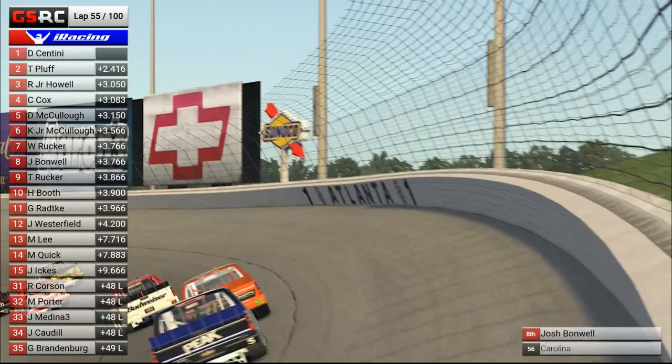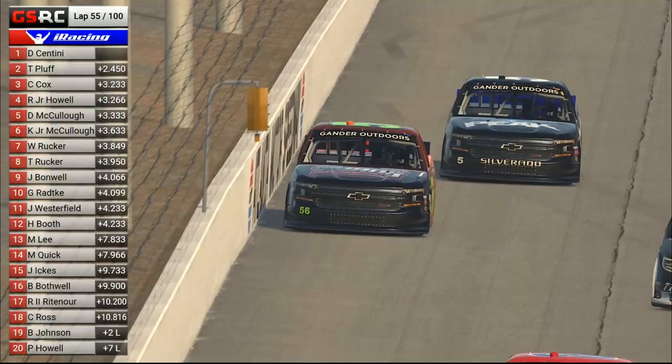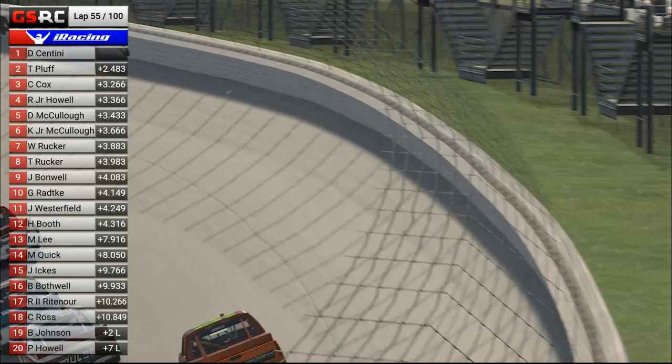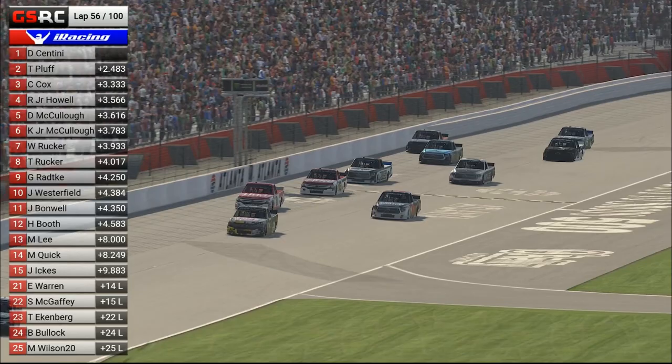Meanwhile, Clint Cox. It does look like a little bit on his left front there. That's entirely possible. That's where a little bit of that rub happened. Clint Cox has already gotten ahead of Ricky Howell. And that moves him up into the podium spot, proving why he's leading the championship right now. He is not quitting, coming back from a wreck earlier in this race and somehow finding pace out of that number three.